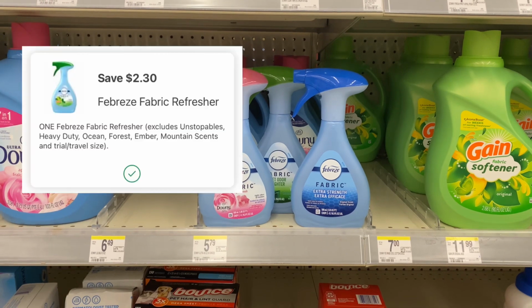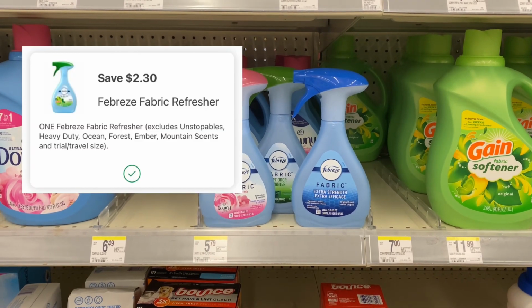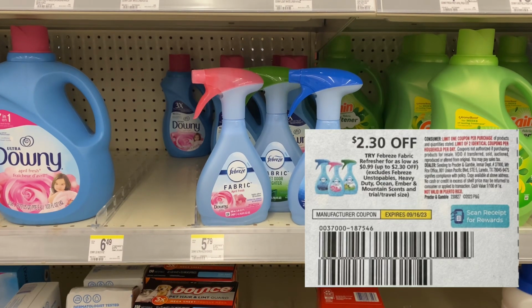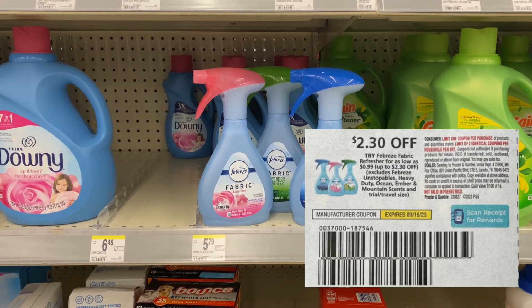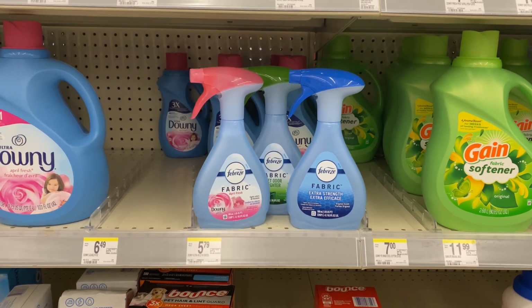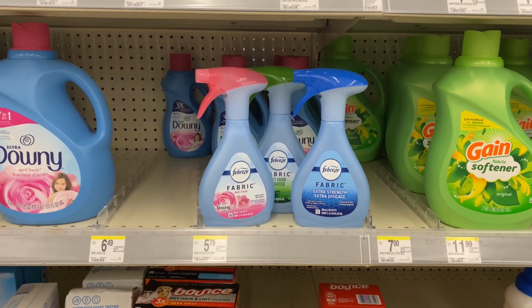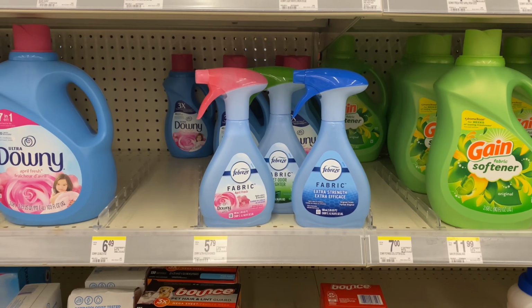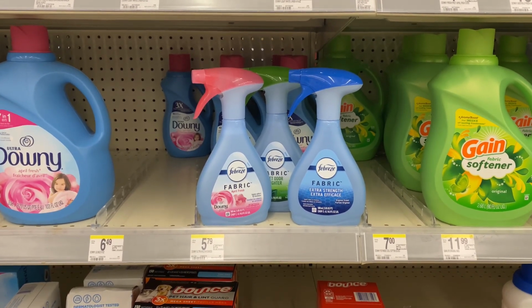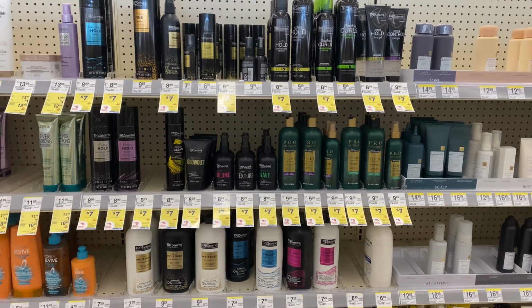$9.87. I have a digital $2.30 off 1 coupon in the Walgreens app that I clipped, and then I'm going to use 2 of these $2.30 off 1 paper coupons from last week's inserts. So after coupons, that'll leave me to pay $2.97, getting back a $4 register reward, final cost free, and a $1.03 moneymaker.